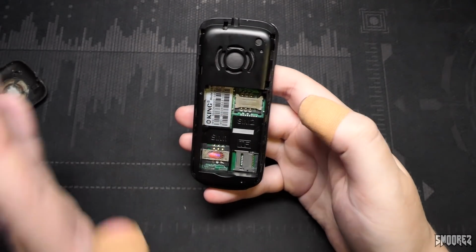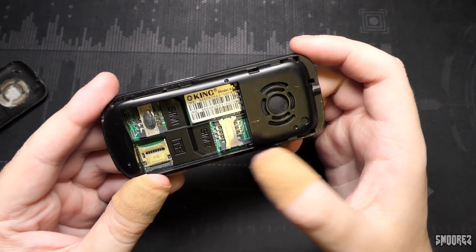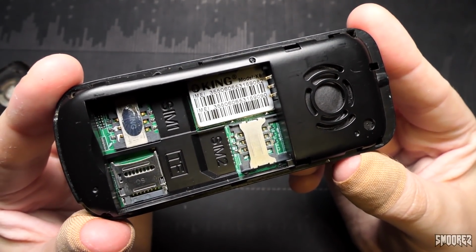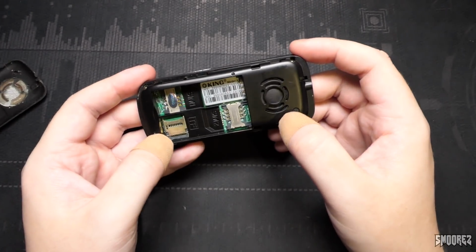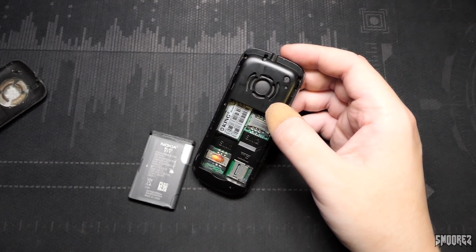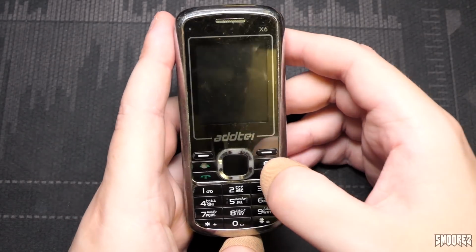We have dual SIM cards, it's 2G only, micro SD card slot, and according to the sticker, it's an O-King Model X6 with dual IMEIs. Feel free to look them up and see what they correspond with. But yeah, the Addtel O-King X6. How good is it? Let's grab a battery and a micro SD card, and I'll show you what this thing can do. Okay, so we've zoomed into the 2-point-something inch display.